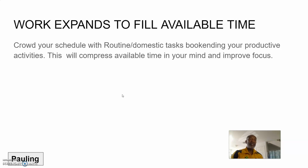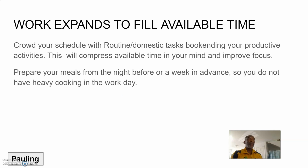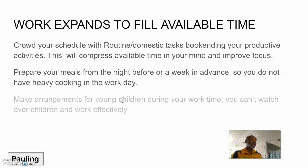Work expands to fill your available time. Crowd your schedule with routine domestic tasks, book-ending productive work. That way you have a set start and finish time, you compress your available time, you increase your focus, you'll get better results. Prepare your meals from the night before or a week in advance, freeze them, put them in the fridge. Use the microwave. You don't have to break up for big cooking in the middle of the workday.